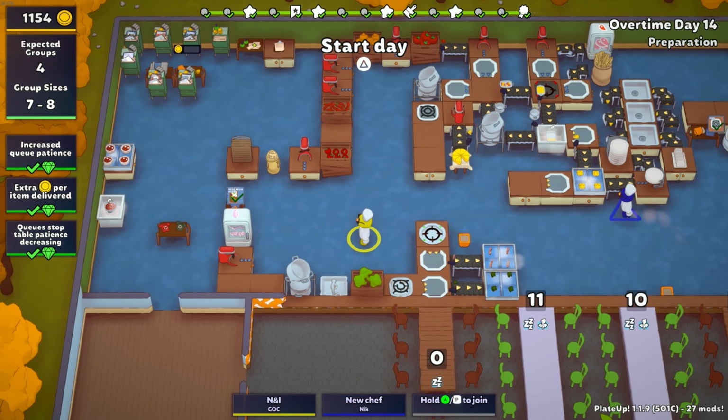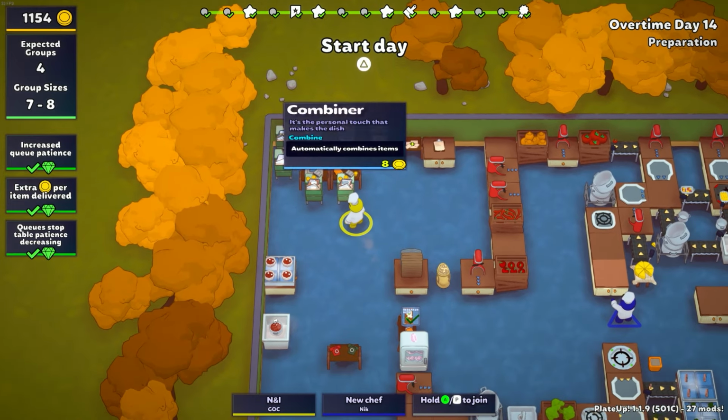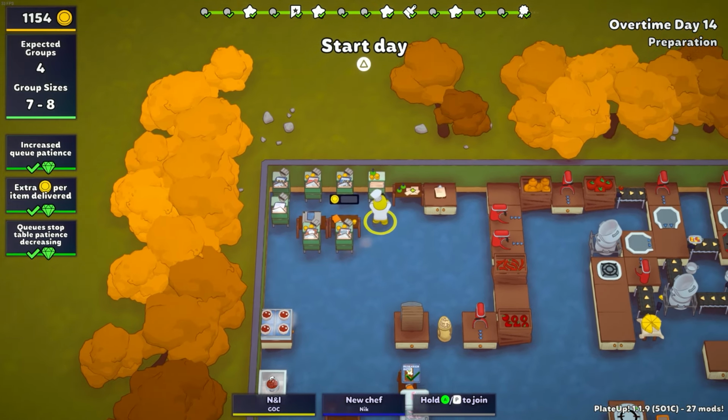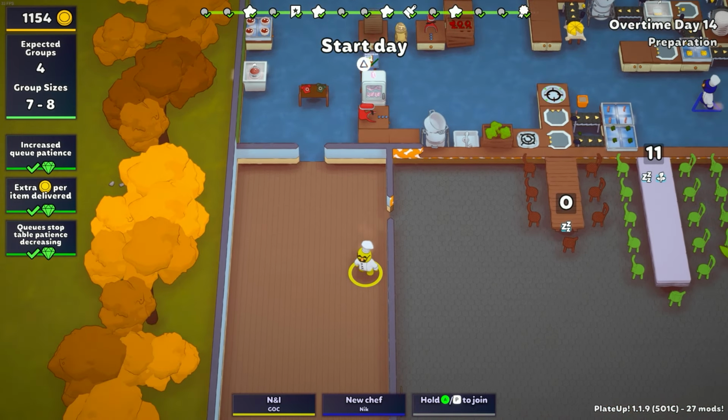Are we almost at our all-time record for any PlateUp rounds? I want to say definitely. I think the furthest we've got was with the coffee shop, and that might have been like day 20. Right. But that one was no PlateUp. I thought it was 15. You know, I'd have to check the vault.